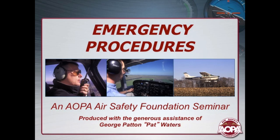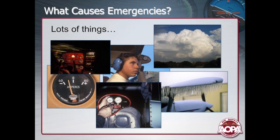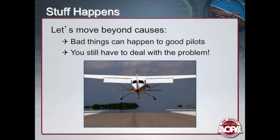So what causes emergencies? Well, they're caused by pilots, thunderstorms, ice, engine problems, electrical problems, spatial disorientation, and several other things. And you know, despite all your great planning and your wonderful practice that you've done time and time again, things sometimes go wrong. And so you have to move beyond what's going on and you have to handle the emergency. So now let's deal with the problem.